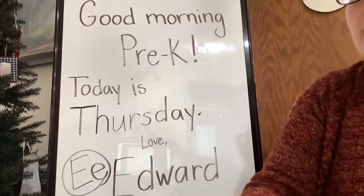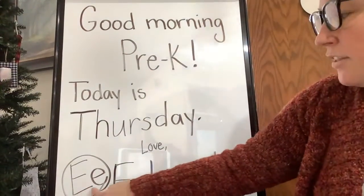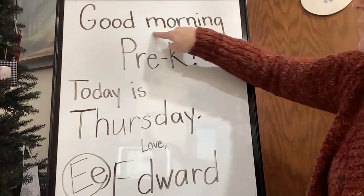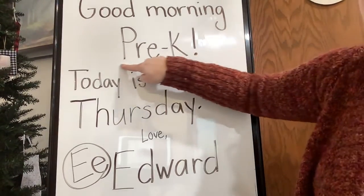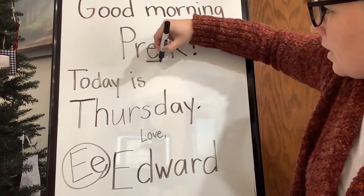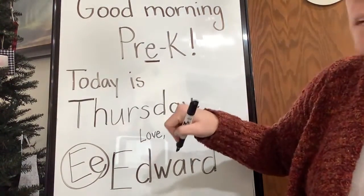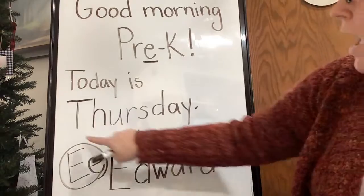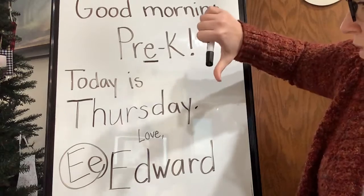Let's look at the word good. In the word good, do we see any E's? Any letters that look like this? Nope, no E's. In the word morning, do we see any E's? No, no E's. In our name pre-K, do we see any E's? Yeah, there's an E in pre. In pre-K, we have an E. All right, in the word today, do we have any E's? Nope, no E's. In the word is, do we have any E's? No. How about in the word Thursday? Do we have any E's in the word Thursday? No, no E's in the word Thursday.